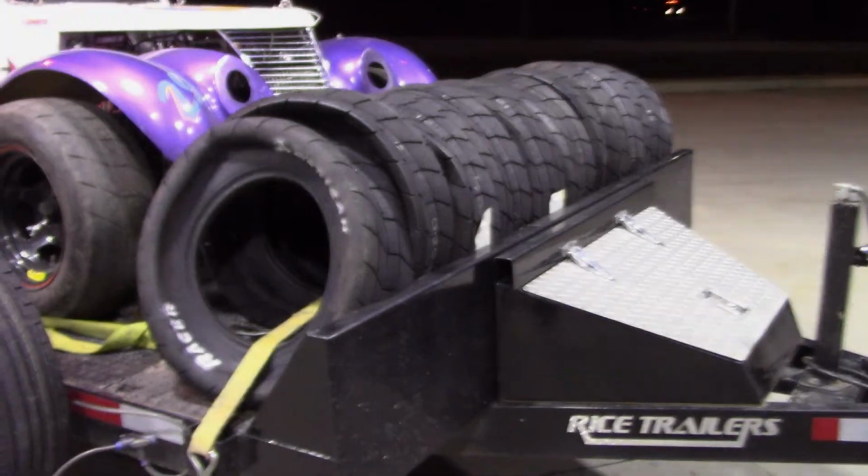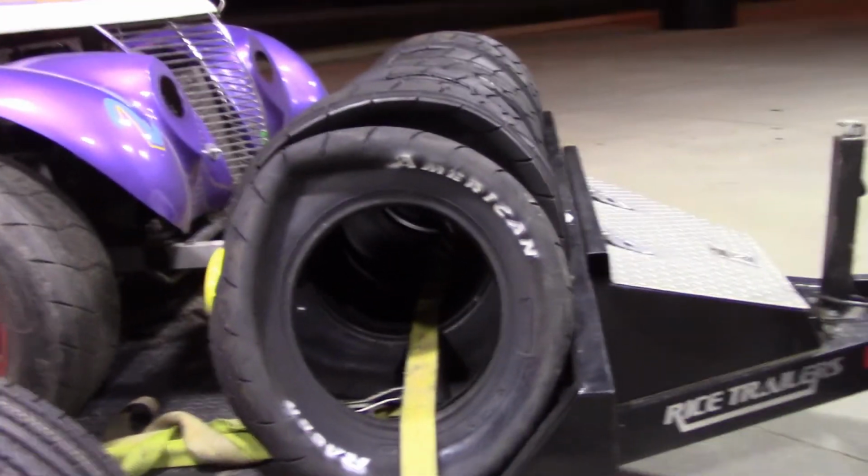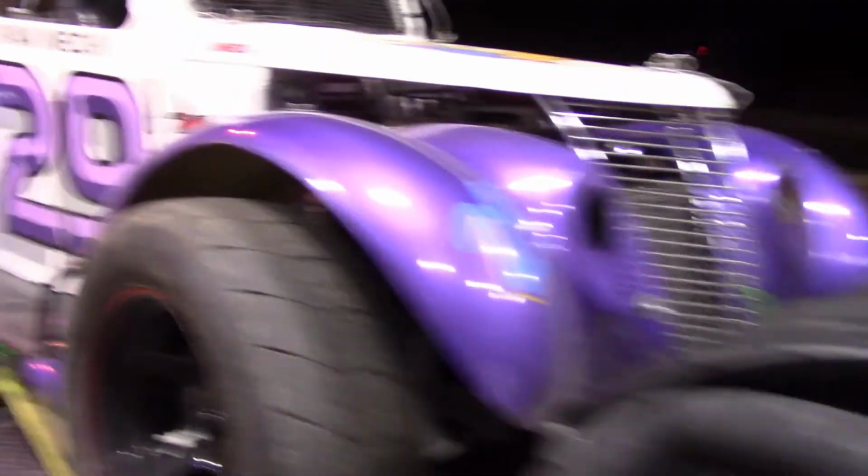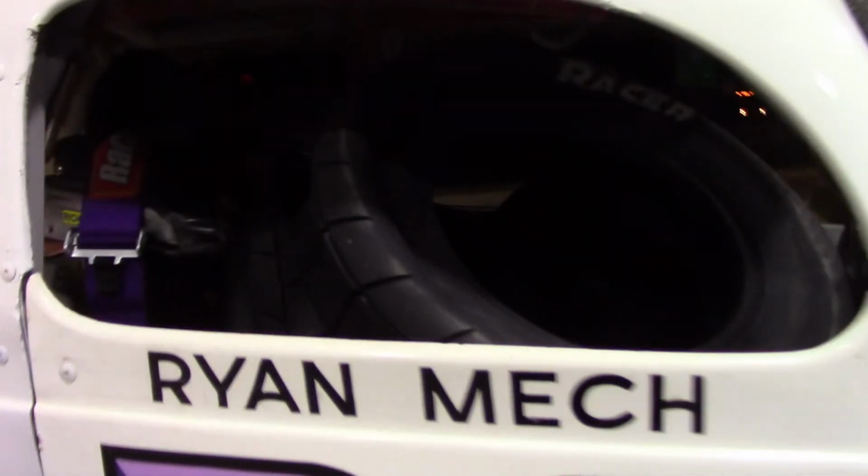Not funny at all. Stopping at the gas station, but this is what happens when you have to get tires at the same time. The car's full. Not to mention Dan's is full too. And there's still tires in the truck. Say hi to Ryan. But yeah, there's tires in the truck too. But yeah, gas station. Yay! Bathroom time.